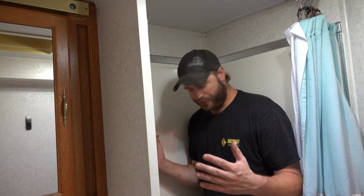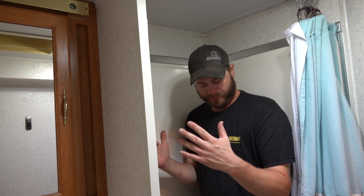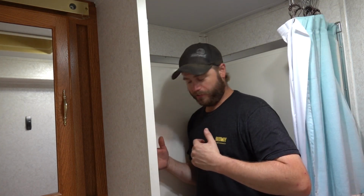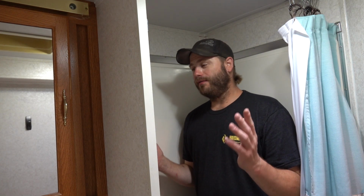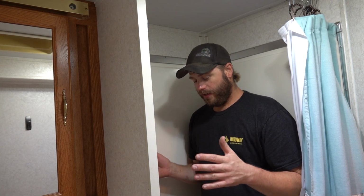But as you can see, just standing here, I am up against the shower curtain. I'm up against the wall. It's very cramped. This was an issue. Now, down in Tennessee, we definitely appreciated being able to take a shower at the track and then just go to bed, when we were working till odd hours in the morning. But this was just plain uncomfortable.